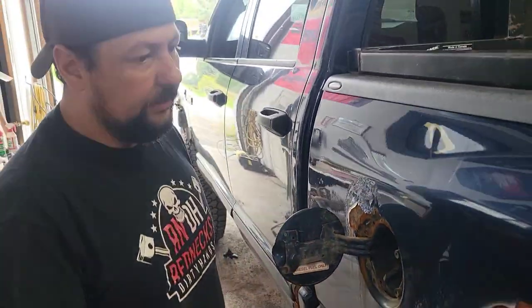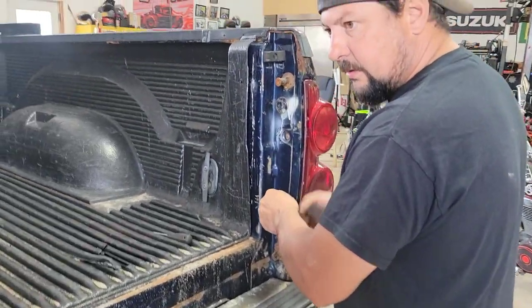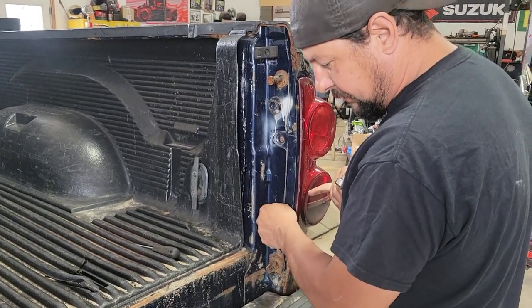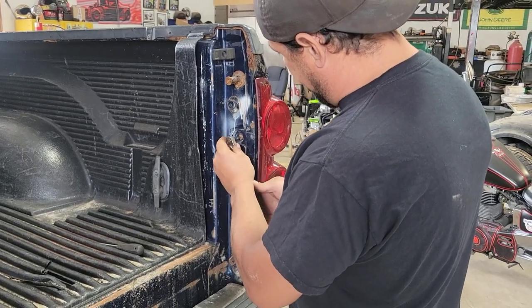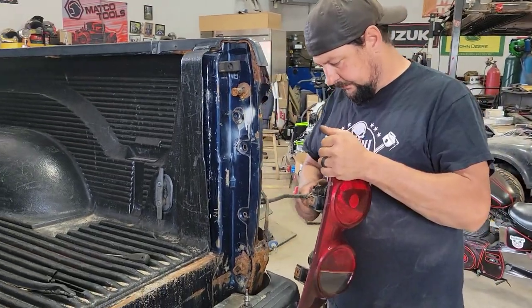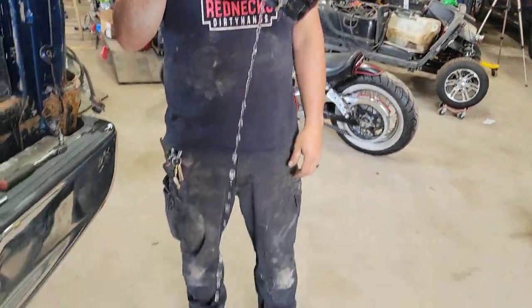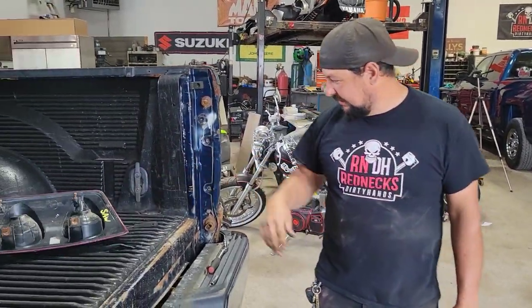Yeah, one step closer. Might as well pull the tail lights out now while we're at it. They're held in, or at least this one's held in, with a couple little Torx screws that go in on this side here. It just falls right out of there. Oh. We got to change those two.